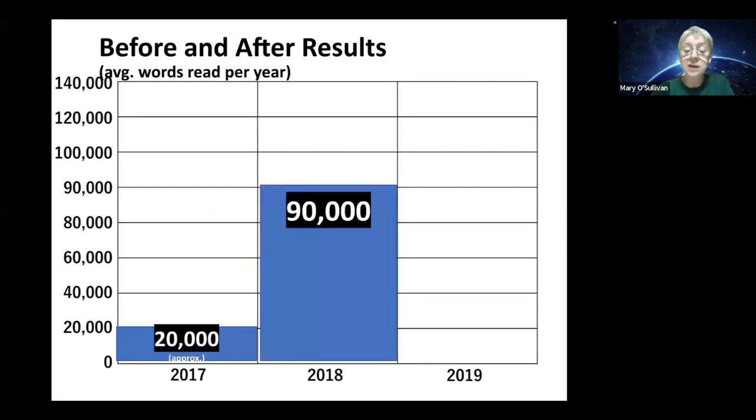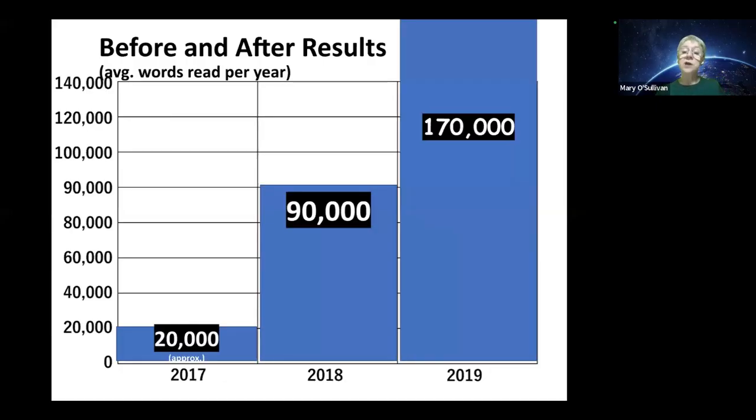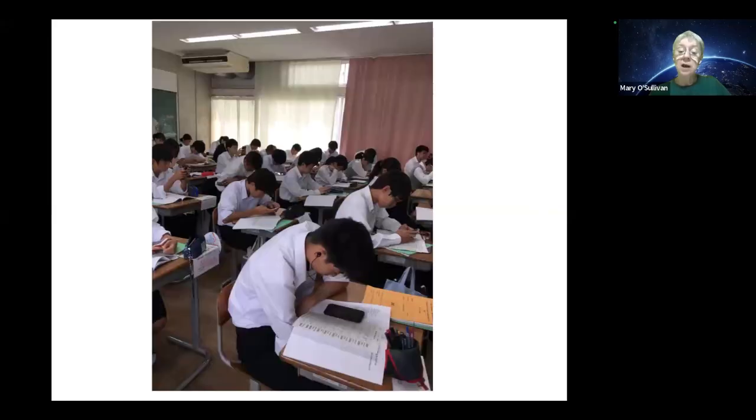In 2018, when we started Xreading, the average per student was 90,000 words. And that was for half a term. And then in 2019, when the students read for 2 terms for the whole year, the average was 170,000 words. It was a huge jump in the amount of reading that the students could do.